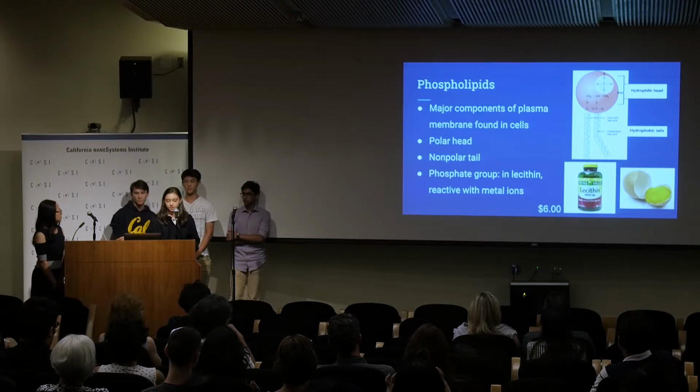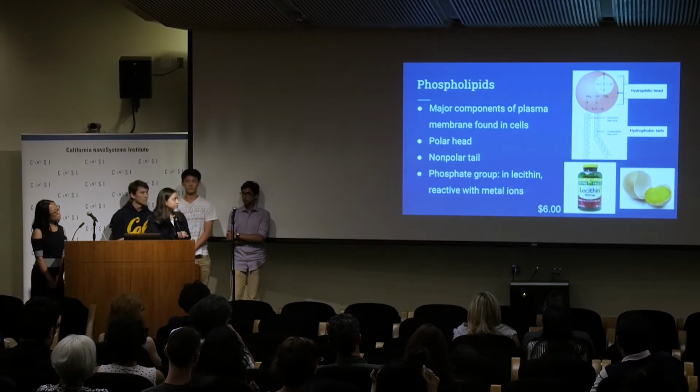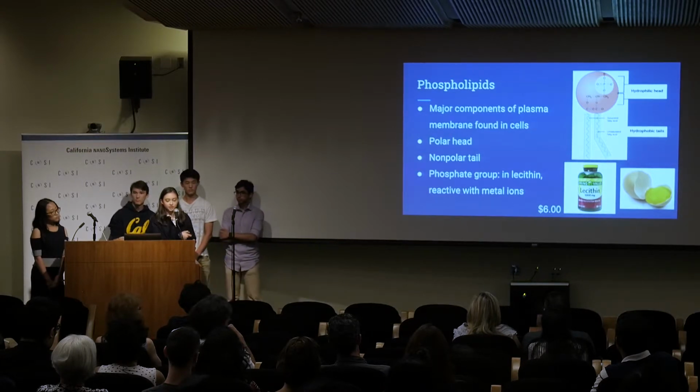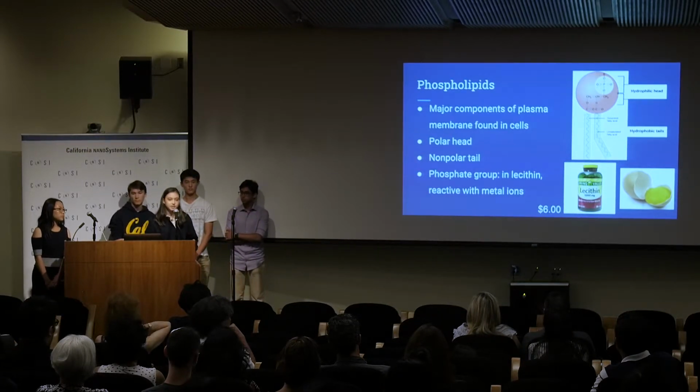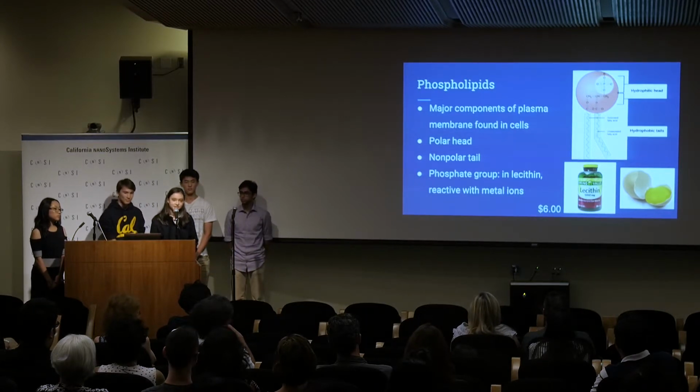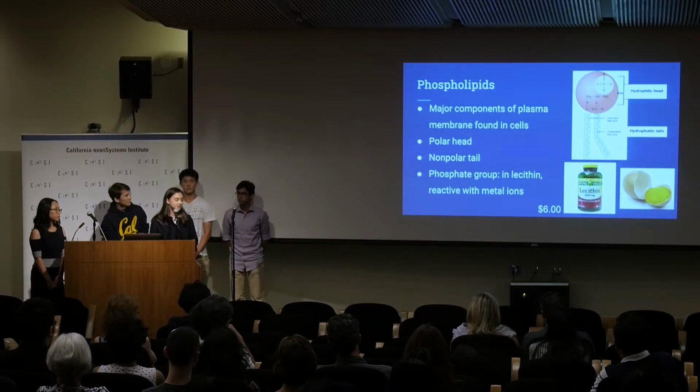And the specific type of phospholipid that we used is called lecithin, and we got it from a supplement from soy lecithin. And the phosphate group right here in the head is the part that reacts with the metal ions. And lecithin is a very cheap material to get. We got 1,200 milligrams of it for $6. In comparison to the DCT that we used, we got a 96% purity, only 50 milligrams for $60.